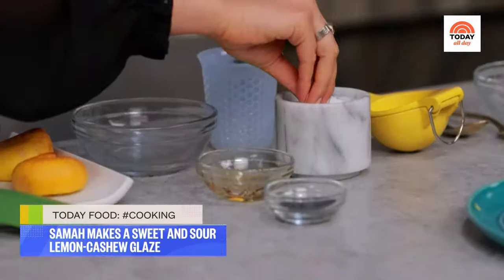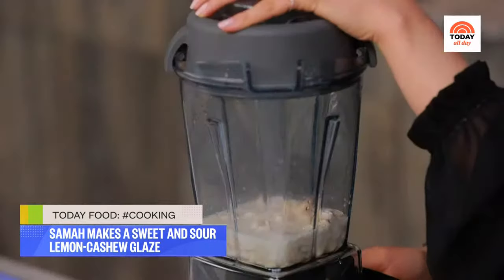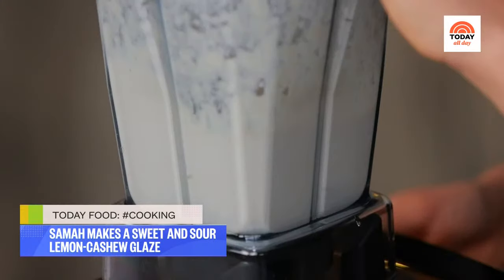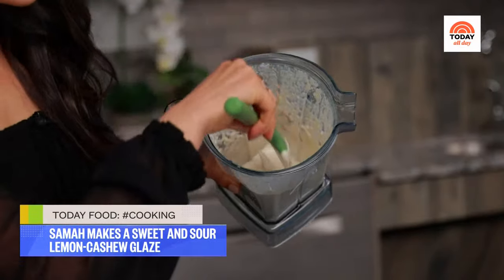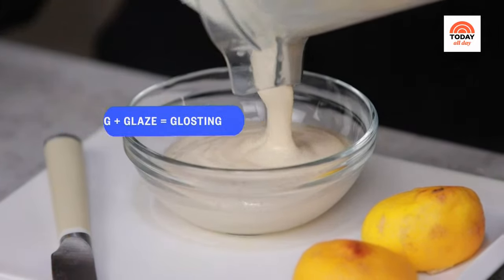Finally, to bring out all of those flavors and balance everything out, a little pinch of salt. Now I'm just going to blend this up. Look at this gorgeous glosting. All right, we're ready to put this glaze on.